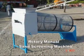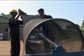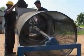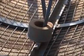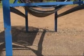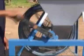The rotary manual sand screening machine is useful where electric power is not available. It has an input capacity of 4 cubic meters per hour and 100% screening of sand is achieved. The counterweight provided inside the machine gives a ramming action as the machine is rotated, which clears the sand stuck in the mesh. The rotary sand screening machine is indeed a value-for-money solution for your screening needs.